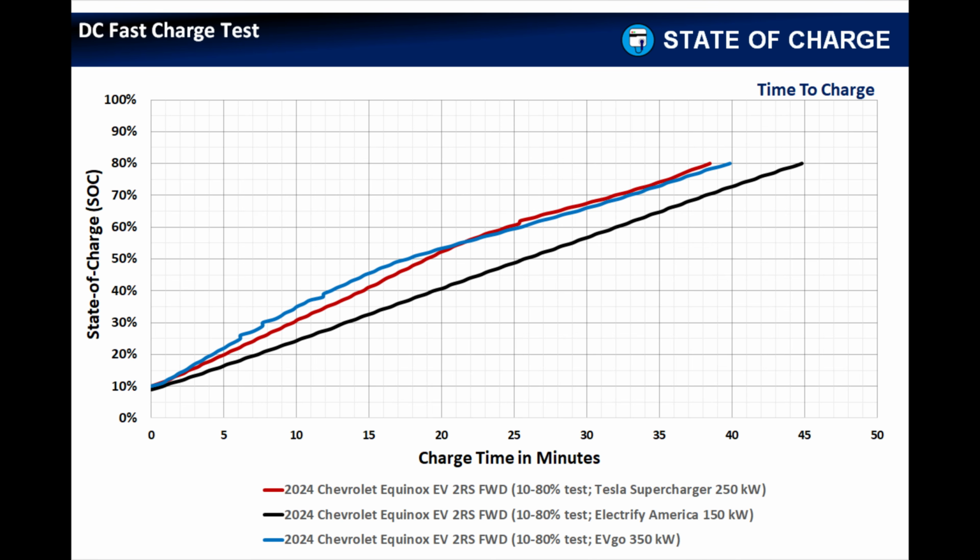Next up, let's take a look at the time to charge charts. On these charts, on the x-axis, you have the charge time in minutes, and on the y-axis, it's the state of charge. And you can see here in the first 23 minutes of the charging sessions, the EVgo station had a considerable lead, but that evaporated. And for the remainder of the charging session, the Tesla Supercharger actually was slightly ahead of the EVgo station, finishing up 1 minute earlier.